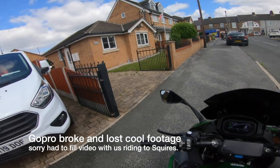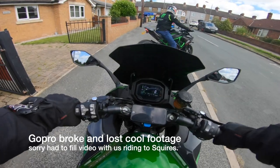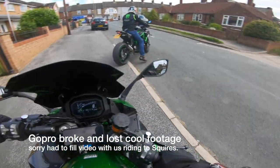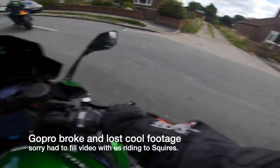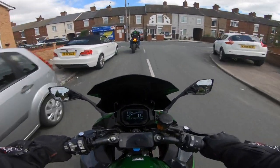Here he is, ladies and gentlemen, Andy on his ZH2. Yes, mate, got to try and keep up with him now. Which won't happen. No indicator.